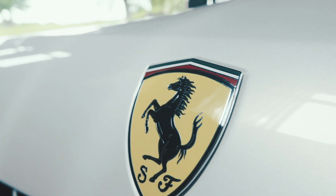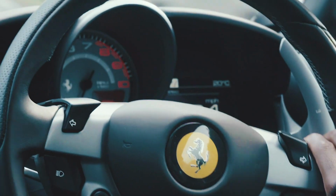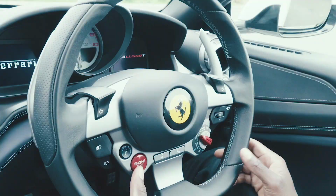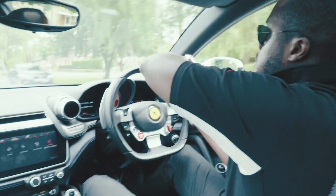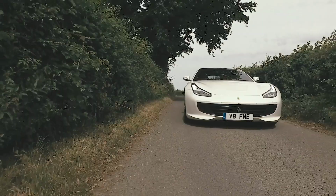But what I will say is there's a few things that, because they've taken this step into the luxury realm, are a little bit, not bad, but interesting. For example, because the indicators are on the steering wheel, on a roundabout or when you're fully locking the wheel, if you want to turn right, it's quite awkward because you're trying to reach around to press the button there and turn right. It can be a little bit awkward, but that's not the end of the world.